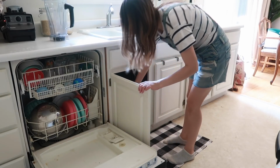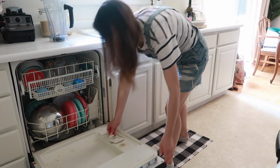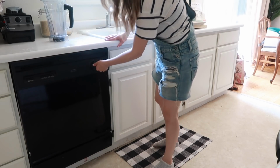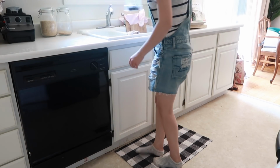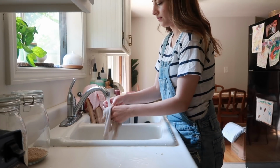And then the dishwasher detergent I'm using right now is still the Method pods. I just really like these, and they're a pretty good price as far as pods go. So I just turned on my dishwasher, and then after that I wiped down the counter so I'd have a clean place to put the dishes that I was going to wash by hand.